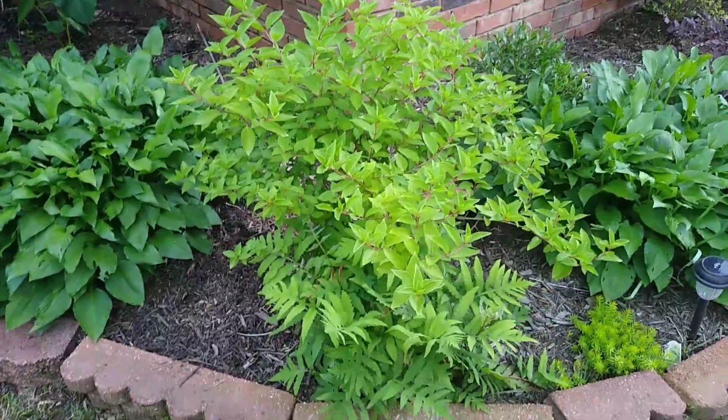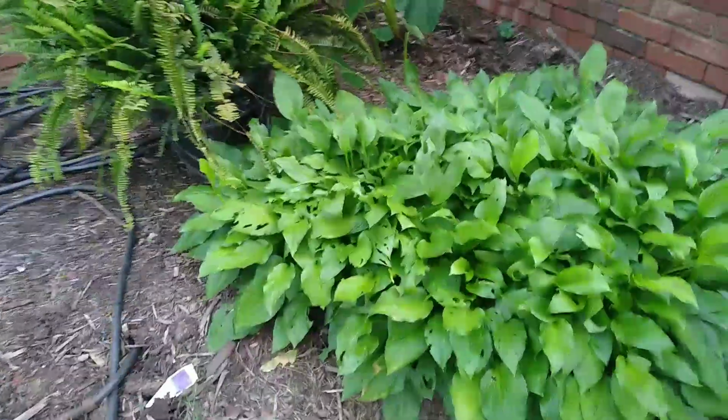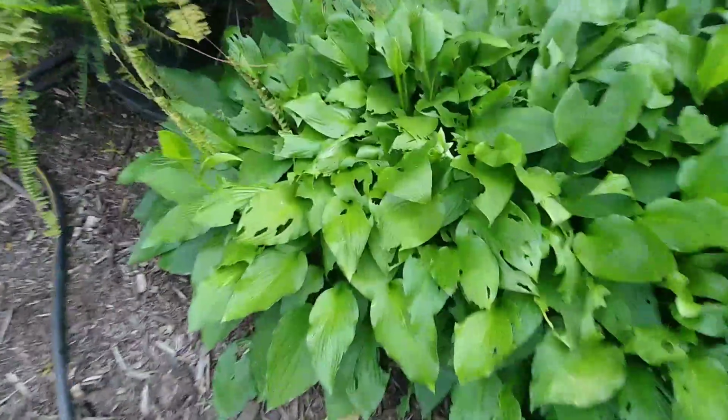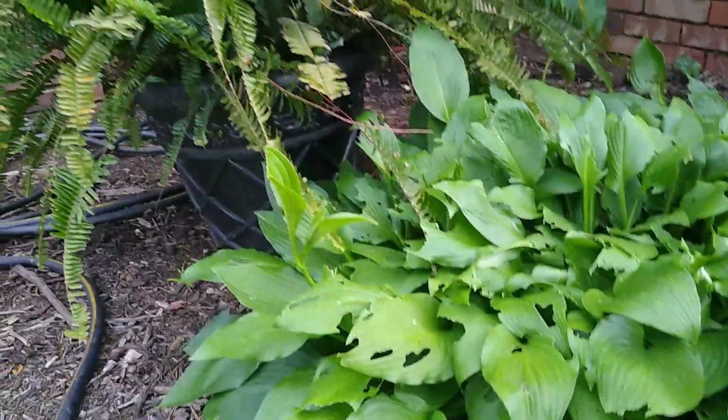This hosta is really big, and it's not as big as this other one. This is a little PG hydrangea. I'm not sure how long it'll be before it starts to bloom, but I'm just about ready to start seeing blooms on these. Here's another hydrangea or hosta. You can see where some of the leaves have got holes in them, and that's just from slugs. I've got to get something to control these slugs. They're terrible. They're tearing our stuff absolutely up.